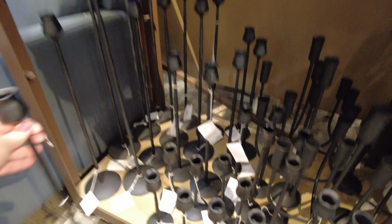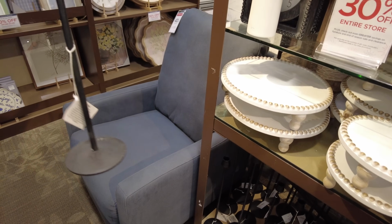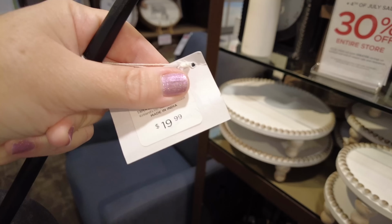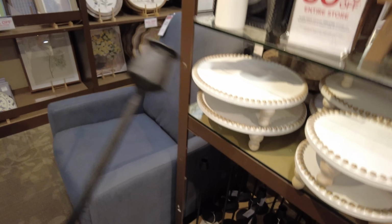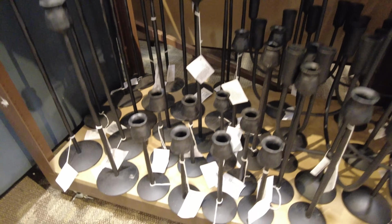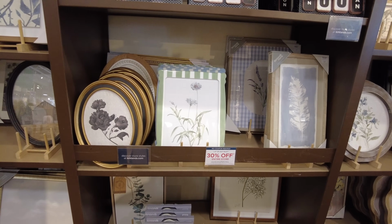They've got these really cool, these are all iron down here. And we did see iron candle holders also at Home Goods right now, has a bunch of them, but theirs are in circles and oval shapes. At $20, it might be kind of cool to mix and match. The large ones were $25. That kind of mid-size was $20. The bottom ones were $15.